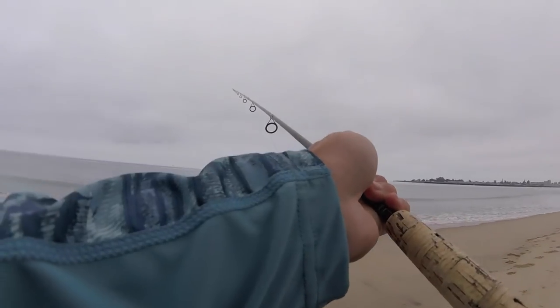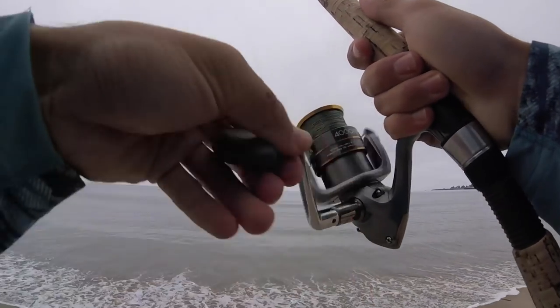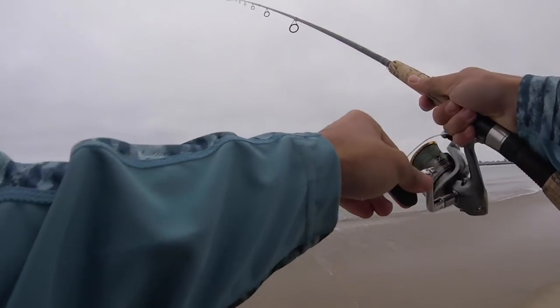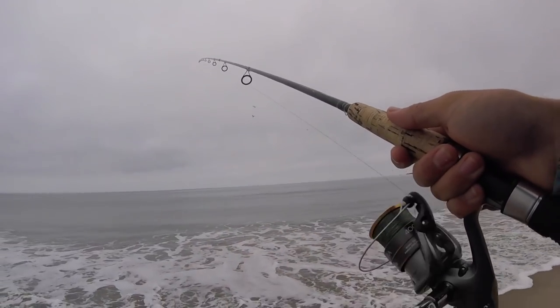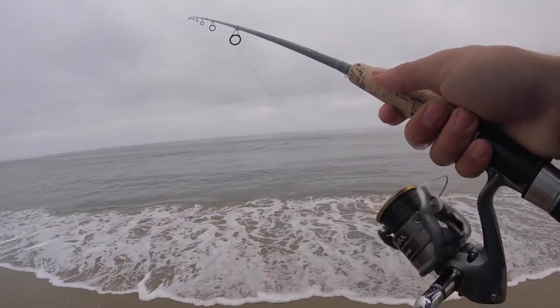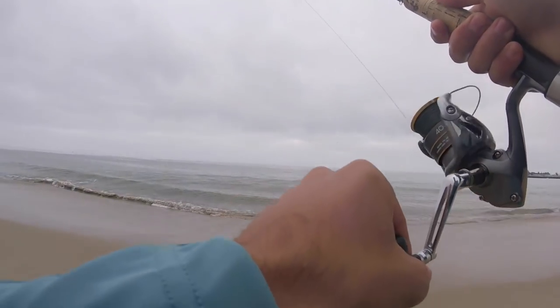Let's get out there. All right, first cast. These conditions look really good. There should be some fish here. That bird almost just caught my lure, but he missed, so we're in. All right, there we go. Finally, our first fish. Finally got one in there.